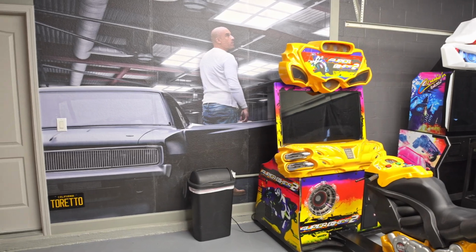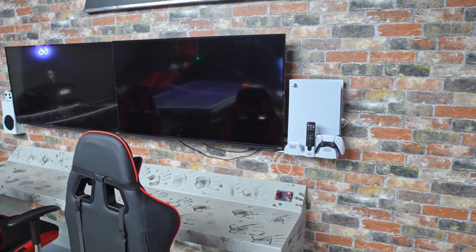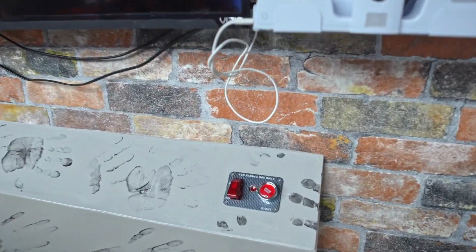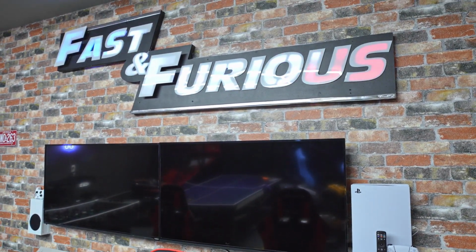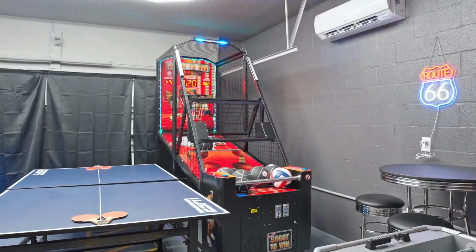This is awesome. But to add to the theming, check this out. Okay, so here we have the sign up here. If we come right down here and flip this switch, check this out. The sign lights up. That is brilliant theming.